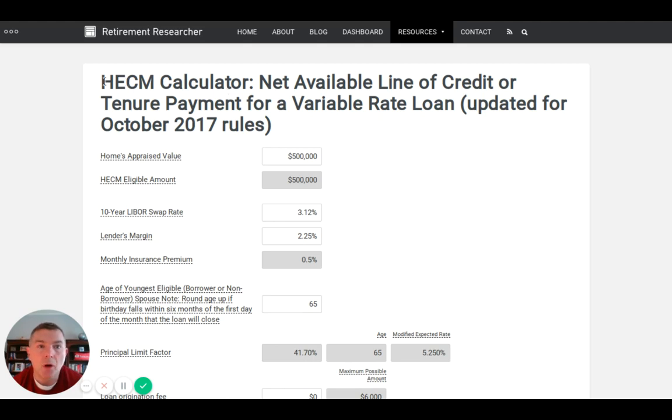A HECM, a home equity conversion mortgage, i.e. reverse mortgage, HECM for short. This is based on the rules, which they changed pretty thoroughly in October 2017 to make the system a lot more stable, which is good. I'll share why in just a second. But this is updated for the 2017 change.